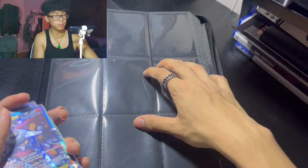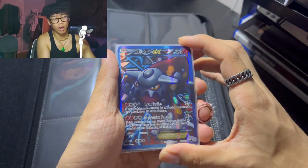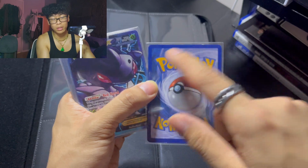Matter of fact, I'll take all these guys out the sleeve. Boom. Empty page, Heatran EX. I got this at Hobbies Build. A lot of these cards are gonna have a little wear and tear because I didn't buy cards that are purely just NM because I just like the cards. I'm not gonna be like, oh wait, this is not NM, I'm not gonna buy it. No, I like the cards, so I'm gonna buy it.